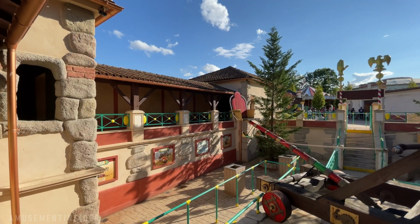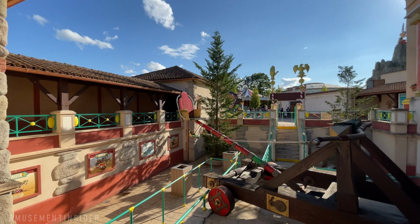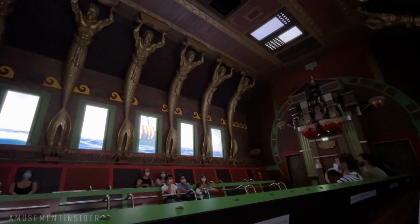We'd take a ride on the Madhouse. This ride seems to just need some maintenance and more attention, as a lot of these screens are out on the ride.